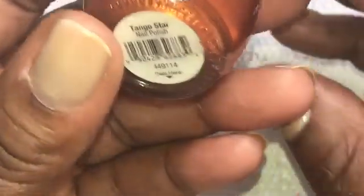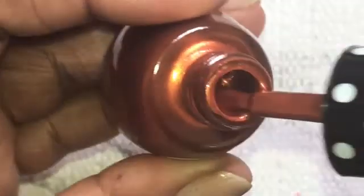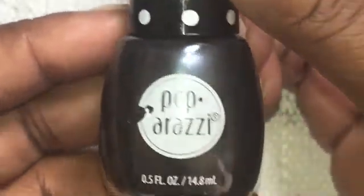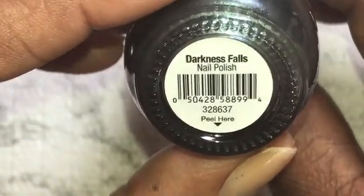I did get 2 polishes from CVS. These will look great for Halloween. I wasn't doing that for Halloween, but these are some beautiful polishes. This one is Tango Star. Really pretty. I'm going to swatch these in this video today. Very beautiful. My son is in there watching something. Y'all excuse that noise. And this one is called Darkness Falls.